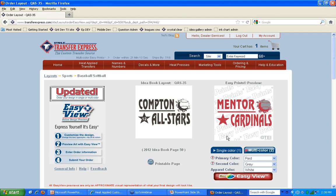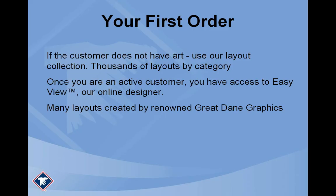And the funny thing is if they weren't convinced beforehand, when you show them Easy View or you show them the catalog, the idea book, they tend to sell themselves. As silly as that sounds, and I'm not a salesman, I hate saying that sort of thing, but it really is true. The idea book, the website, they really do sell themselves when you show your customers these things. We're going to hop back to the webinar here.